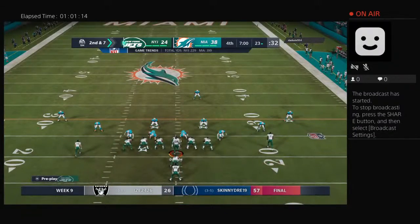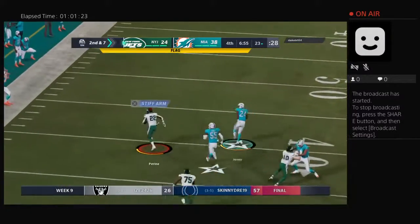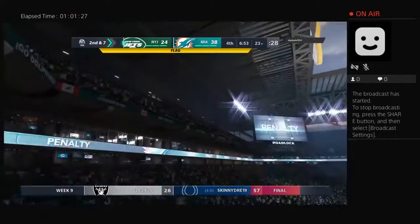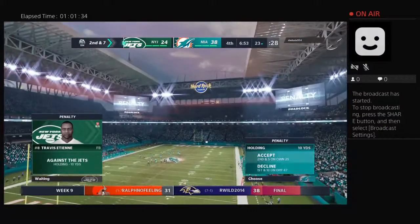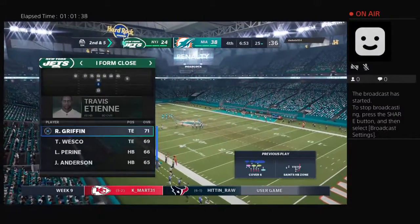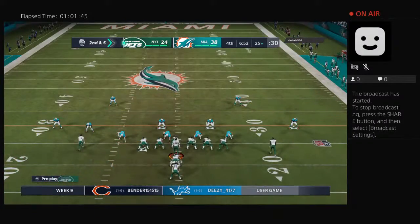Now 2nd and 7 from the 23. Here's Pirine. And he'll take this to the other side of midfield before going out of bounds. Now that's one they hate. The ball's got to come all the way back. So that's an explosive play, a really explosive play that gets wiped out, and they have to start over after the penalty.